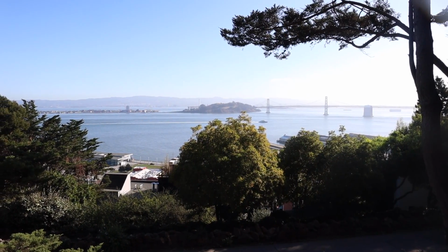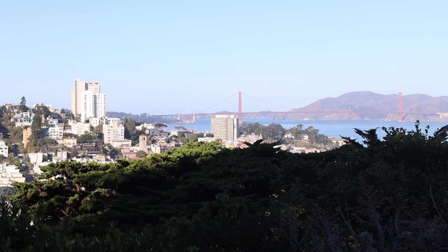We made it to the top of Coit Tower. It feels like such an accomplishment. We're both so sweaty. Yeah, it's not too bad. The stairs were numbered, and yeah, great view from up here. You can see Treasure Island and the north side, San Francisco. You can see pretty much like a 360 if you walk around this whole hill.